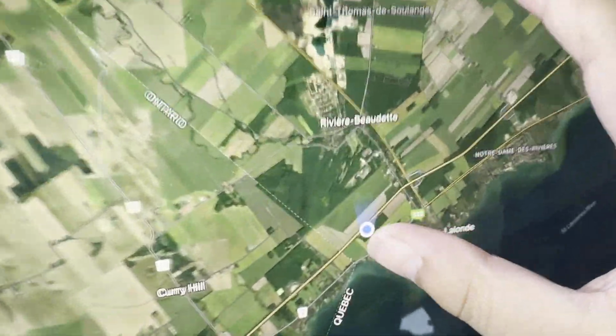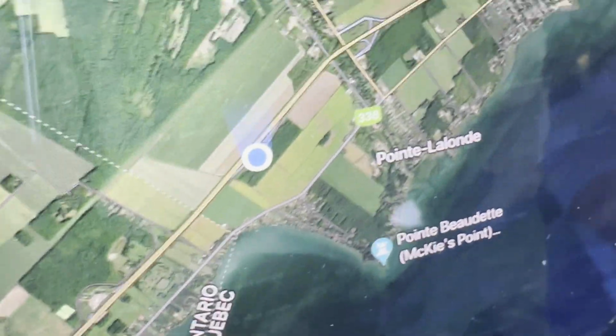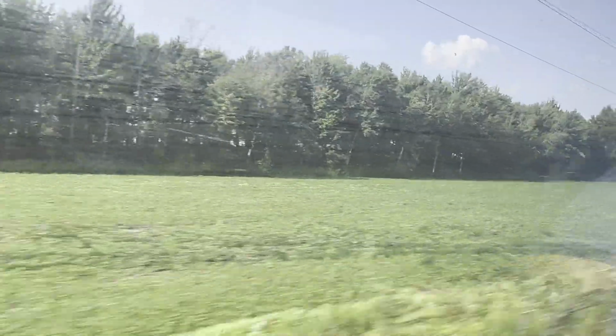Okay guys, never mind. We were under Curry Hill earlier, but it took a while to update. As you can see, we're across the Ontario-Quebec border, which means we're on the east side of it, which means we are in the province of Quebec, which I was right. It does look pretty much the same as Ontario.